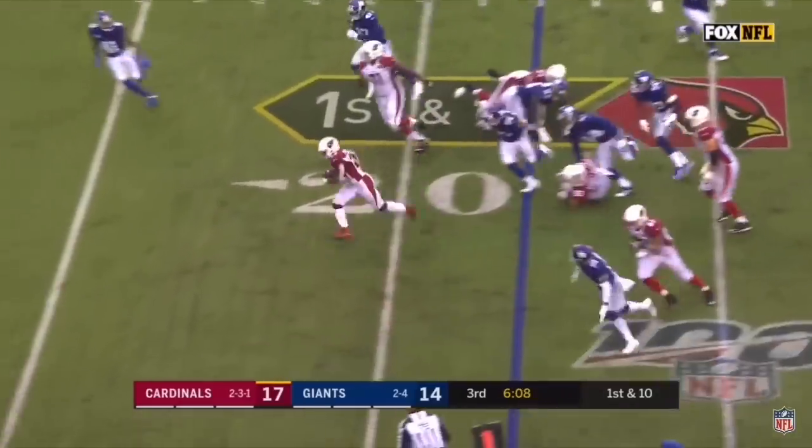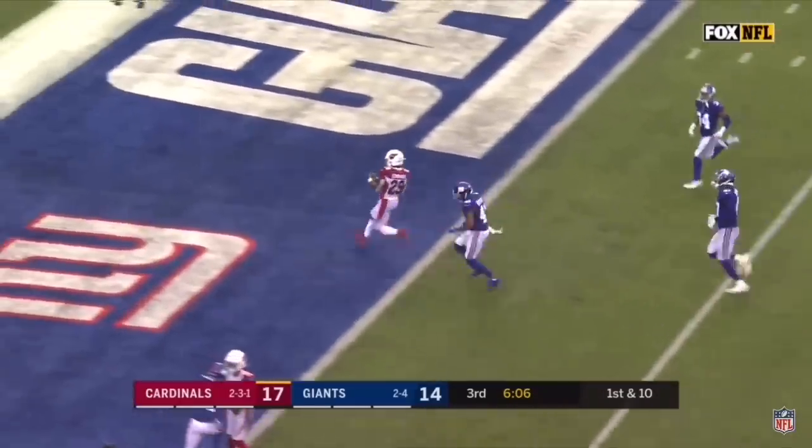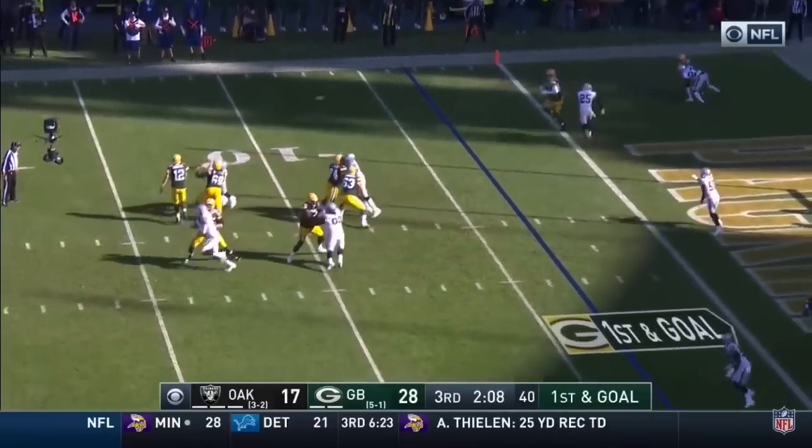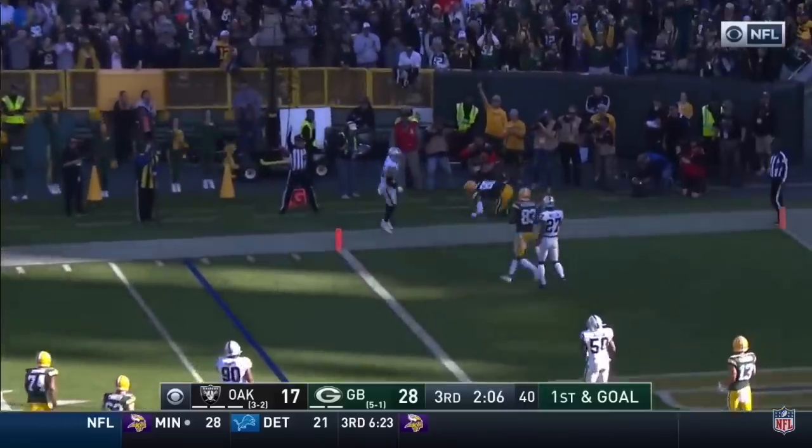Receiver set. Murray hands it off to Edmonds. Inside the 10 to the end zone, his third. The handoff to Jones, dancing around at the 13, throws it at the goal line.